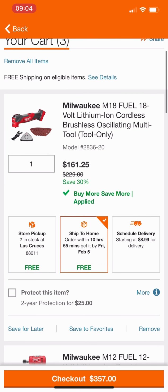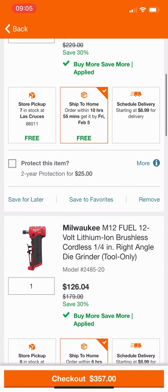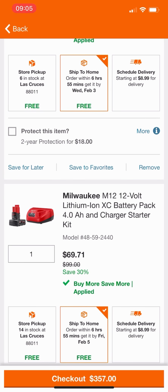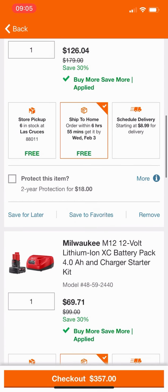The brand new M18 Fuel Multi-Tool, $161.25. It's crazy, all right? This just came out. Brand new. You're saving 30% off. So again, you want to get as close to that $499 mark as possible. The closer you get to that $499 mark, the more money you're going to be saving.